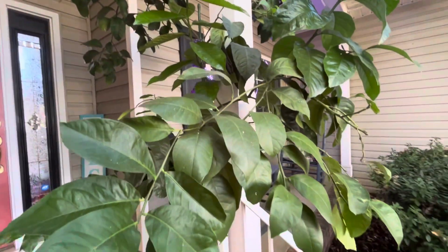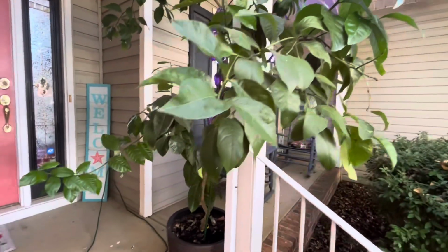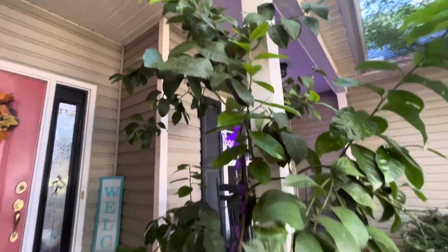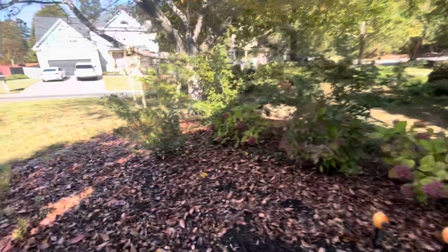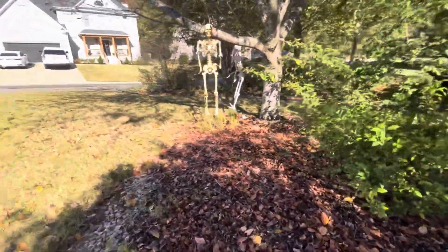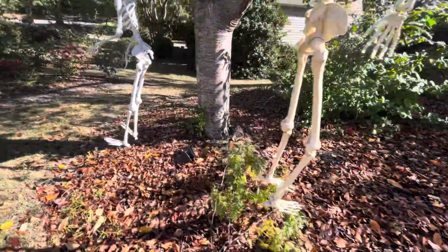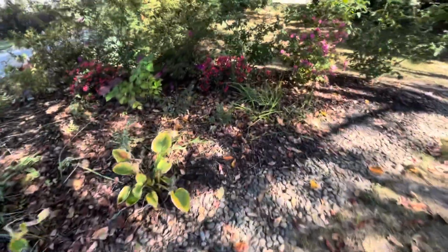This is the other lemon, our big one. Had this for about 4 years. It's actually still growing, still putting out new growth, and no flowers. I'm hoping next spring that we'll get a bunch of them all at the same time, and maybe they'll cross-pollinate and finally give us some actual fruit, which would be really nice after all the time and effort I've put into keeping them going. So this bed here is pretty much finished up. We're going to work our way up to the front here.